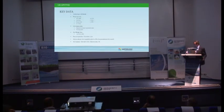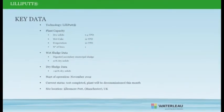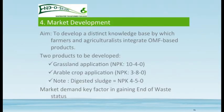The capacity of this unit was 10 tons per day of evaporation, so in sludge drying this is a very small unit, and the objective of it is to dry to 90% thresholds.